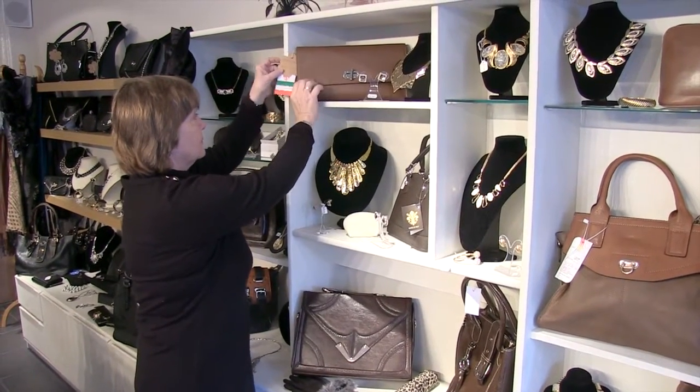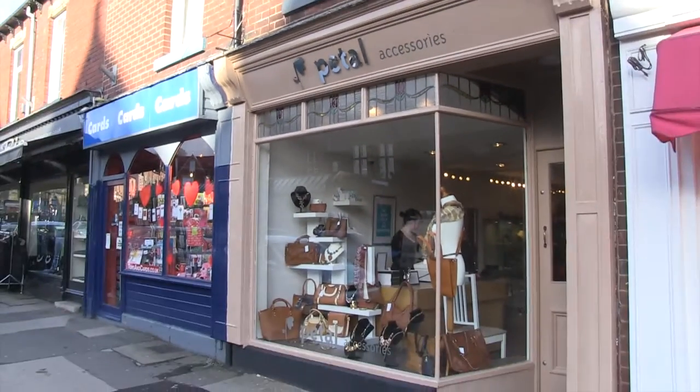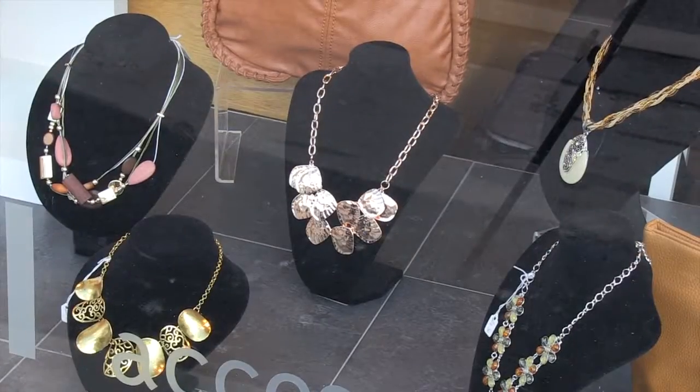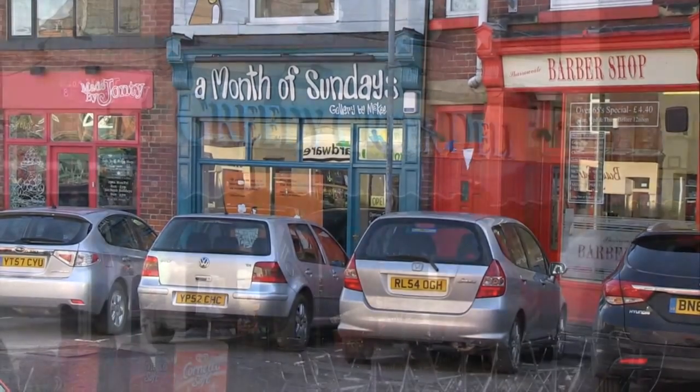Sue Ramsey, this is my shop, Petal Accessories. We're on Sharrowvale Road in Sheffield. Sharrowvale's a lovely place to be. There's lots of small, independent, eclectic shops. There's an artisan bakery, fashion shops, an antique shop just opened, and lots of cafes and bars.